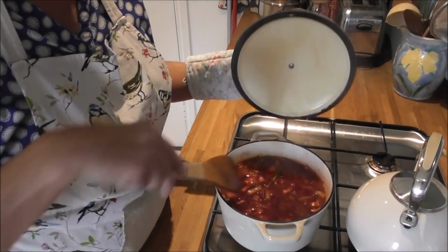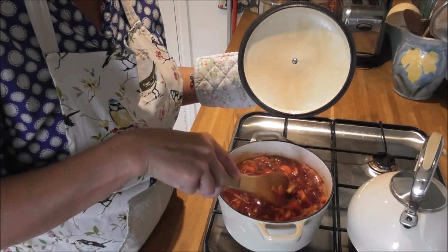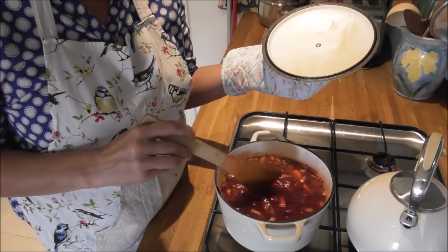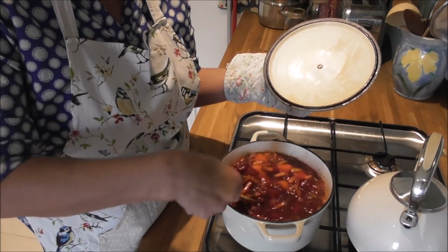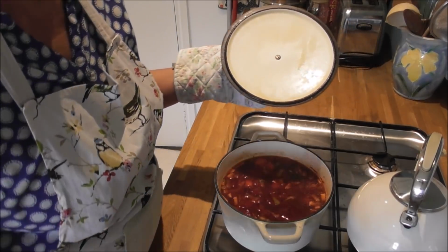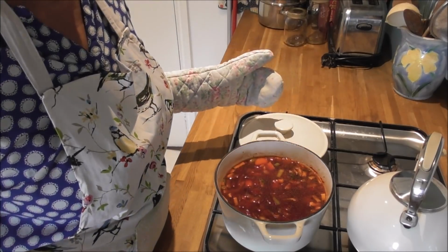Well, we should be just about there. So it's had 25-30 minutes. Actually, it's had about 22-23 minutes simmering, then I've turned the heat off because the pan retains so much heat. I'm basically just wanting to get to the stage where all your veg are nice and tender, which they are. So now we can blitz it.